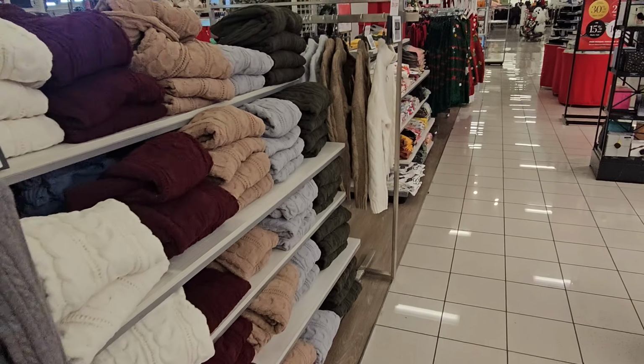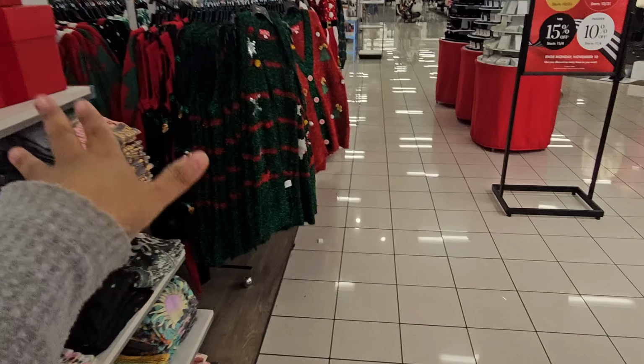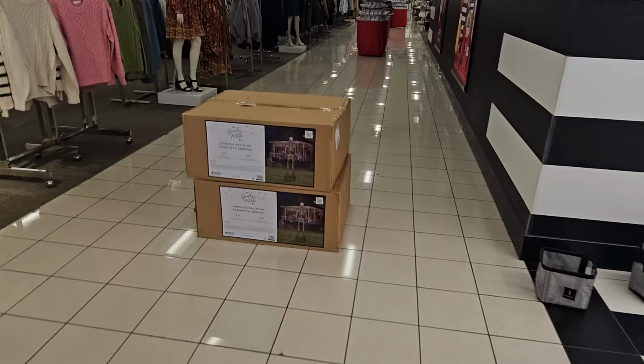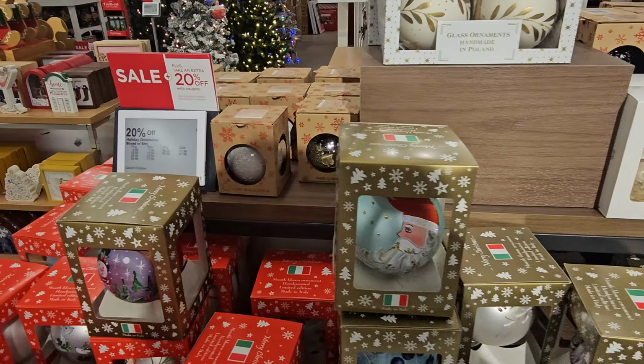Actually, no. Let me go by the kitchen, way in the back. I forgot because they had all the Christmas right up front when I walked in. But there's more. When I go all the way to the back, okay, they have plenty of ornaments here. So the ornaments are 20% off.